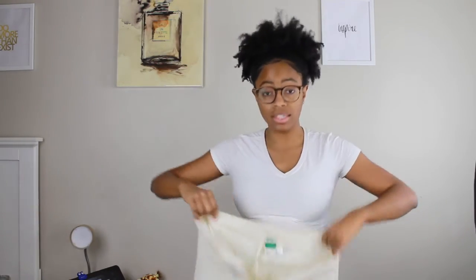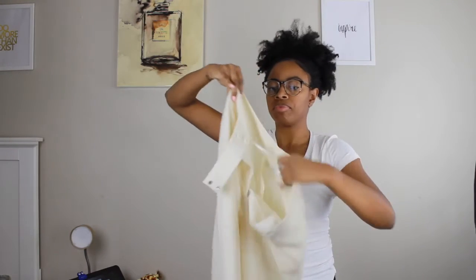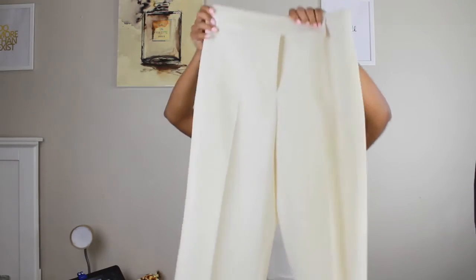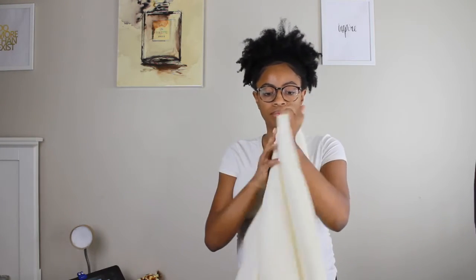I also got these pants from Goodwill. They are some white pants that are super long actually. And they're a bit high-waisted, and I just thought these would be so perfect if I have a work thing that I need to do, or if I want to dress up. These could go either way. And these were also $3.99 from the thrift store.